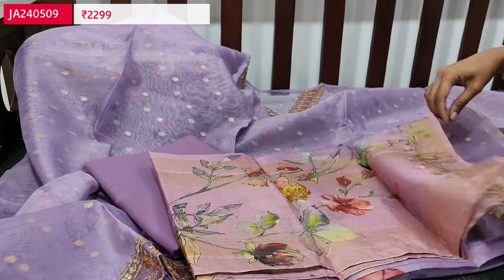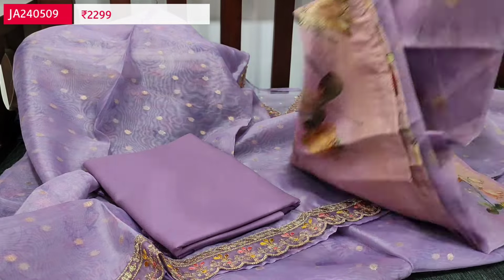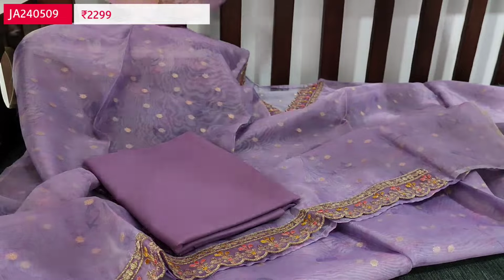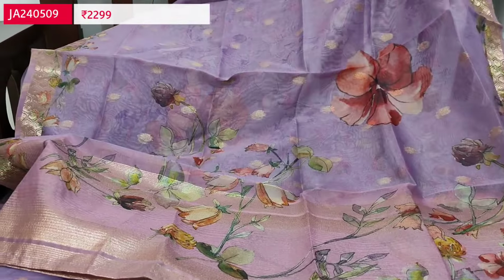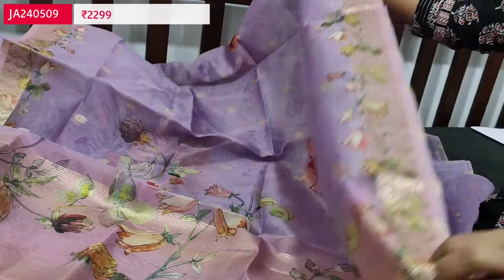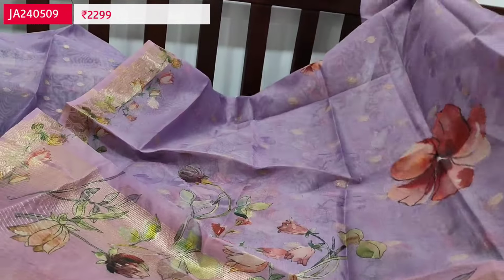And a beautiful dupatta in the combination of lavender and pink. Lightweight fabric with floral print all over. And this is the rich pallu with zari lines. Single color, and we have borders on either side. And cost of the set is 2299.